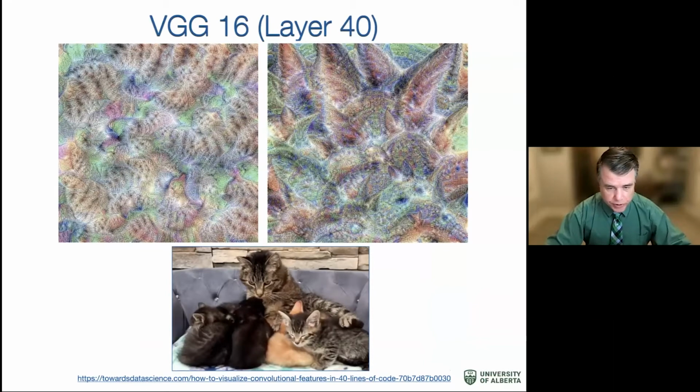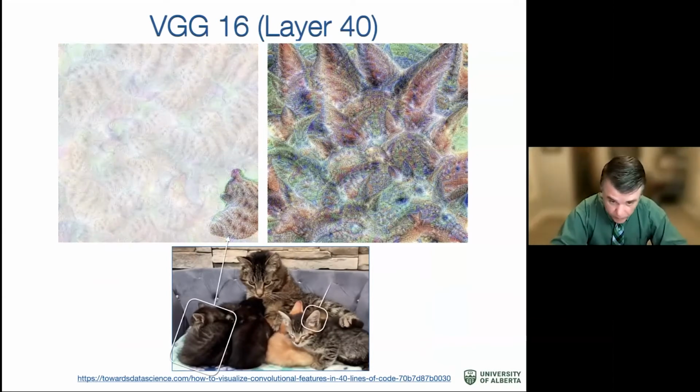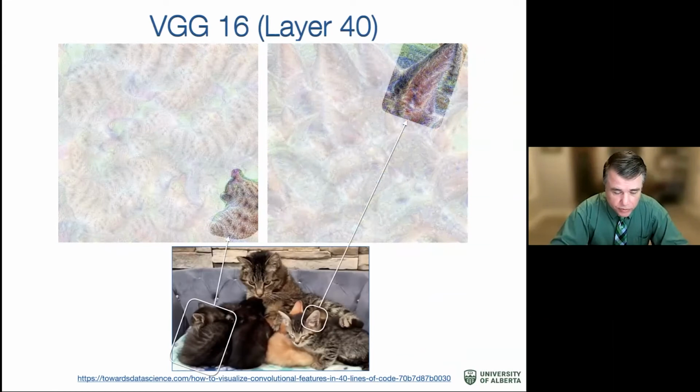Here's a picture. This is one of the training pictures or a test picture in the test data set. And look at this. The net has on its own essentially learned to identify cats, ears, and kittens. Again, no programming required. It can learn this from scratch. It's initiated with random values, and in very short order, it learns to pick these things out of images. So it's no wonder that this net is really good at differentiating cats from dogs.